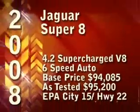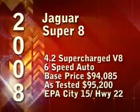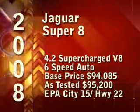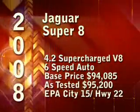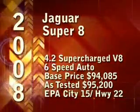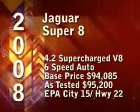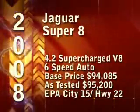The 2008 Jaguar Super 8 comes standard with a 400 horsepower, 4.2-liter supercharged engine and a 6-speed automatic transmission. Suggested retail price is $94,085. As tested price, $95,200 even. City mile per gallon EPA rating is 15. Highway mile per gallon EPA rating is 22.